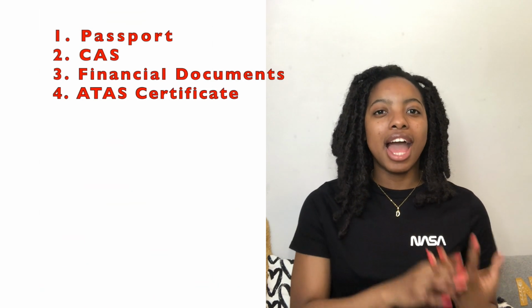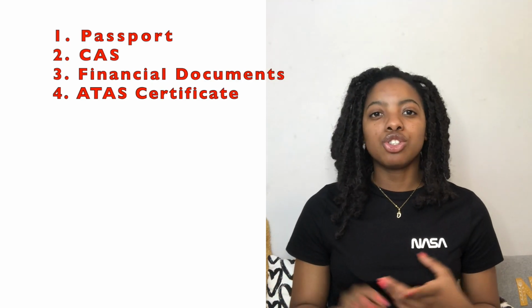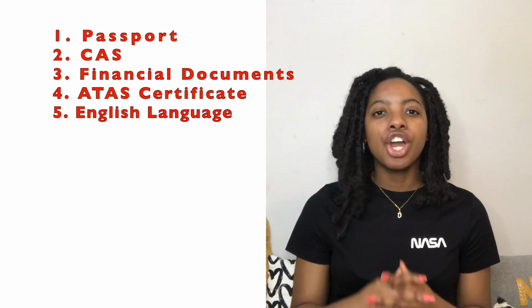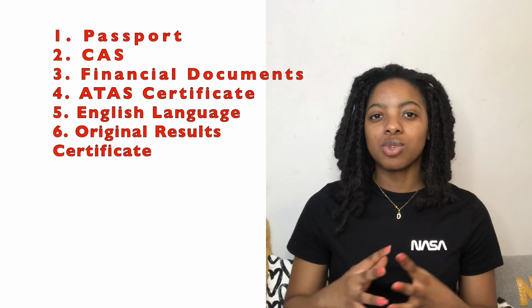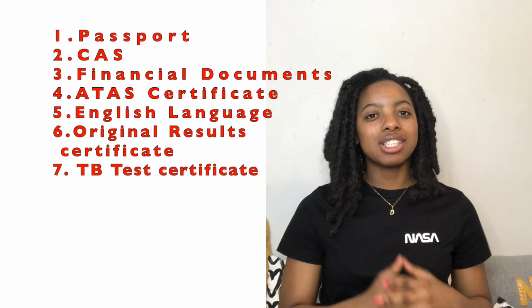ATAS is basically the Academic Technology Approval Scheme, which is mainly for postgraduate students who want to do research programs. You'll need to prove that you have a qualification in English, which is something that is very popular and most people know about. You're going to need to show your original copies of your academic results certificates, and finally you may or may not need to have a TB test done. That is basically all the documents, and now we're going to get into them in more detail and talk about how to get them and everything.